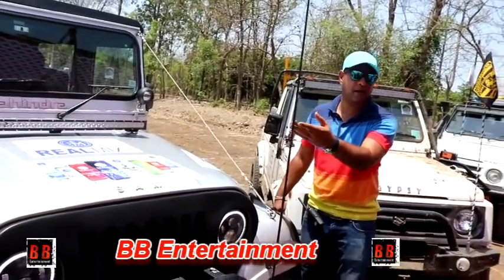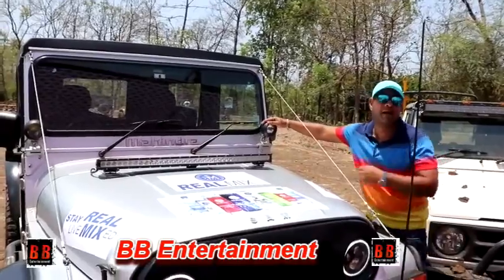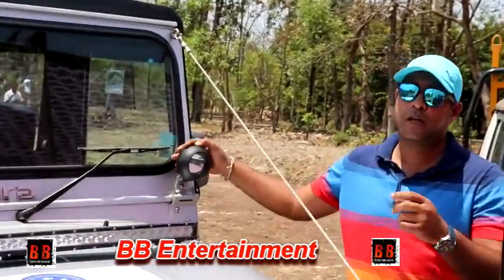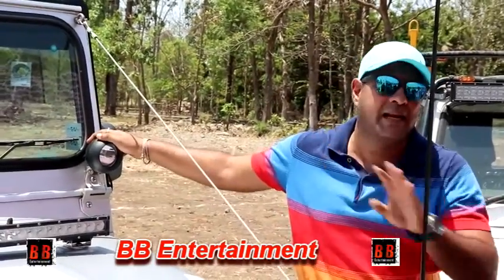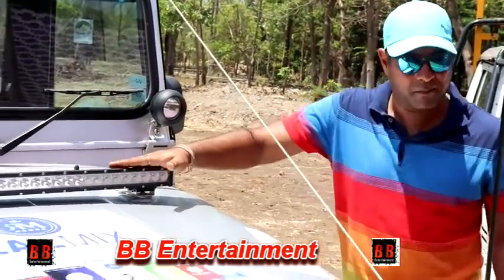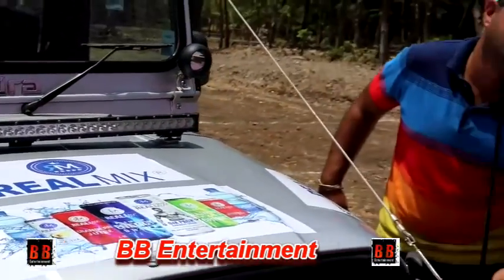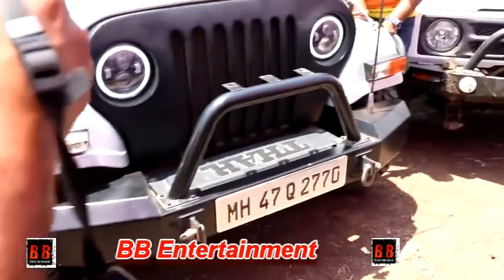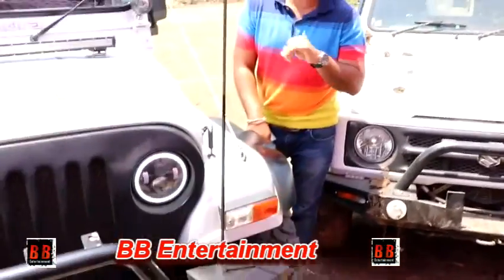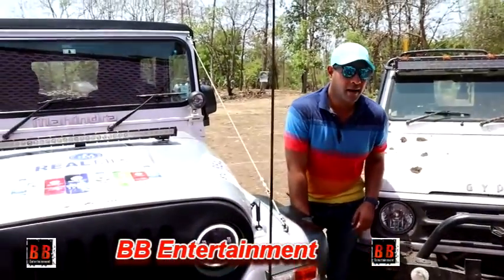We have done carbon fiber antennas. There are a few very good lights. These are LED lamps, which will show you lights in any part of the world, in any dark. And these are another LED bars with a bigger tire. These are mud-terrain tires, the best off-roader tires, can cover any terrain, let it be desert, let it be mud, let it be highway. Isme capacity hai.